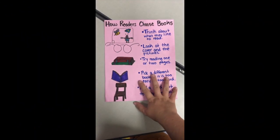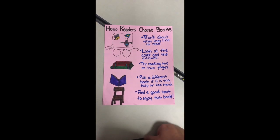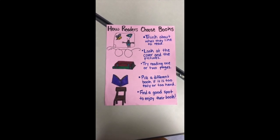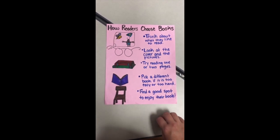So I made this chart here to show you guys all of the steps that good readers take to choose a book for themselves, or to self-select a book. That means that the teacher or another adult isn't picking the book for you. You're picking it out all on your own and finding a book that is the right fit for you.